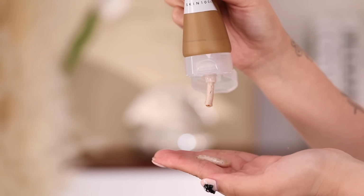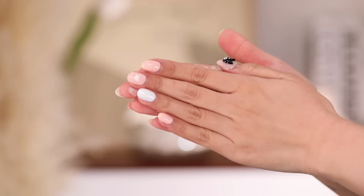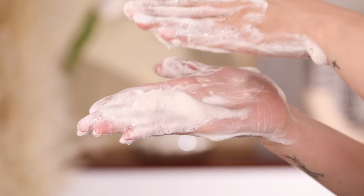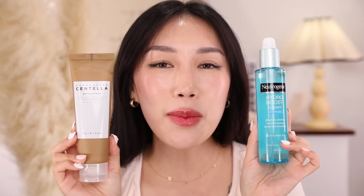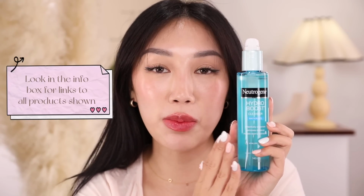Foaming cleansers are so good because it really gets in there and breaks down everything. Because it is packed with Centella asiatica, it is known to be a calming ingredient. I love this so much. I would recommend this one if you want something one step higher than a drugstore brand. But honestly, this is great for any beginner.